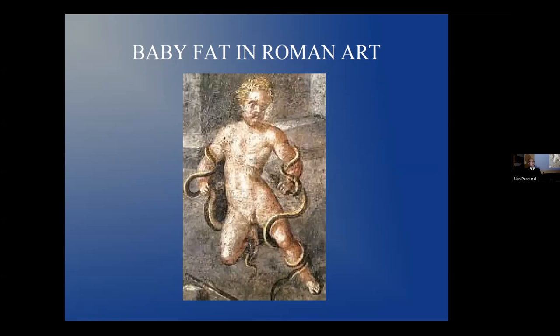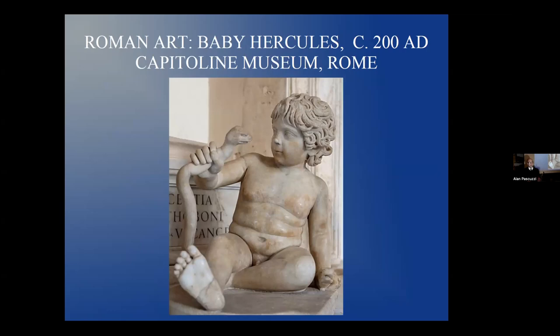It's in sculpture again that you get the ripples of pudge. And this is actually baby Hercules again from around 200 AD in the Capitoline Museum. This is where you get those ripples of pudge on the stomach. But those usually come very early on. He has a full head of hair. So they're sort of mixing and matching, trying to make him look young, but he actually looks a little bit overweight in certain cases for a young child.